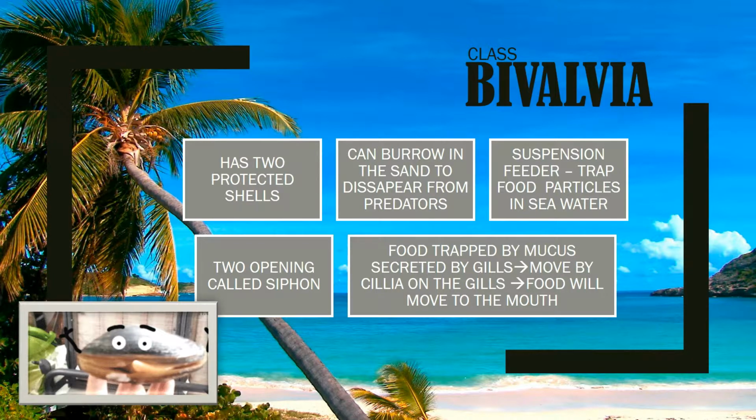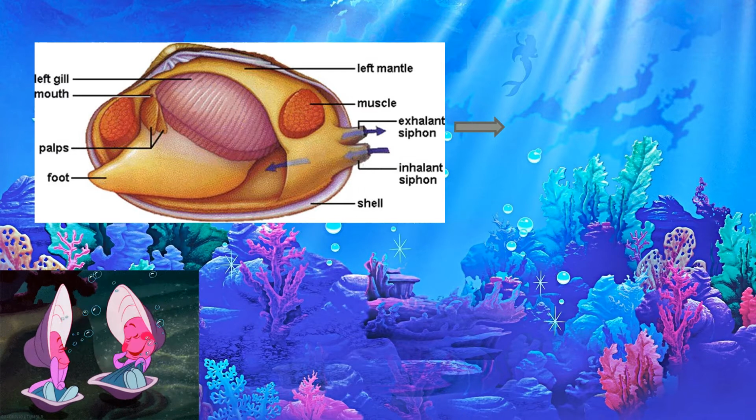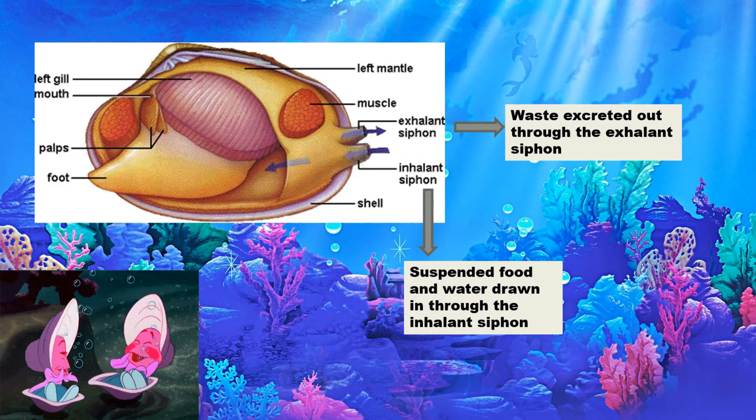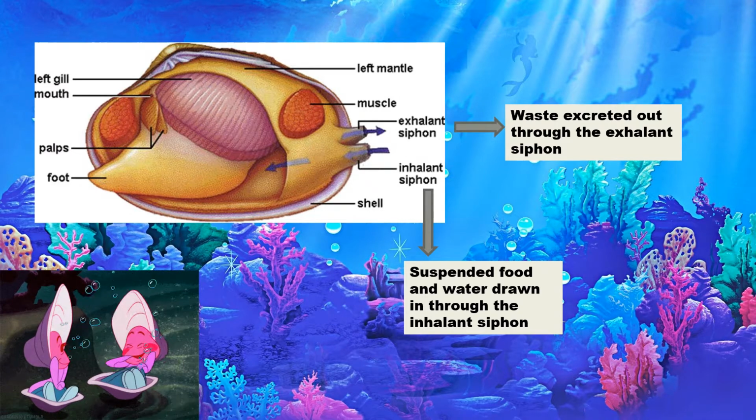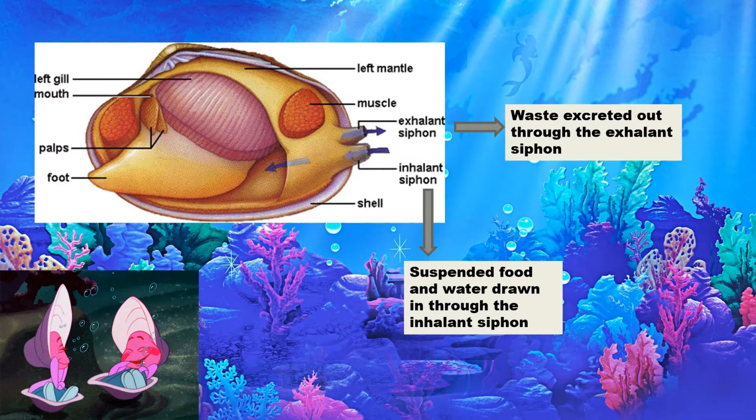A bivalve has two openings called siphons. When a bivalve consumes food, the food will be trapped by mucus that's secreted by the gills. Then the food will move by cilia on the gills. Then the food will move to the mouth. The two openings called siphons are the exhalent siphon and the inhalent siphon. Waste is excreted out through the exhalent siphon, while water and suspended food are drawn in through the inhalent siphon.